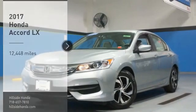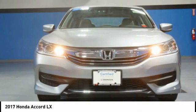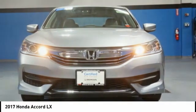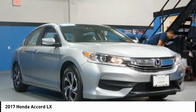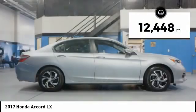Pleased to show you the 2017 Accord. Ingeniously simple, yet overflowing with luxury and technological creativity. All that and more in the Accord. This vehicle has less than 15,000 miles.